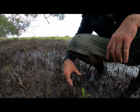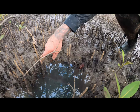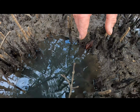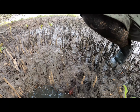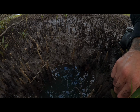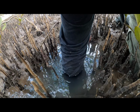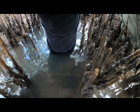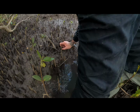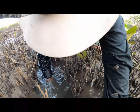So this hole here, you can tell it's been pushed up, even a few crab marks here. Looks kind of murky, so hopefully there's something in there. Let's have a little look, eh? Oh, yeah, there's a big crab in there. And it could be hard to get out.